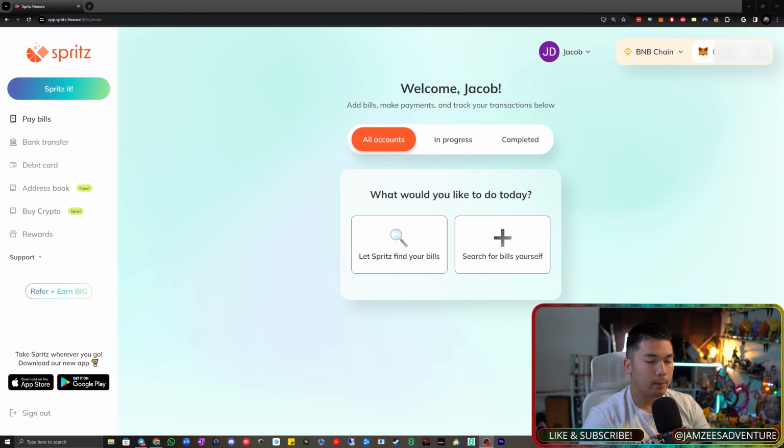But let's go ahead and get into this review, showing you guys the back office view. Okay, now here's the thing. I'm on a website or a desktop, but they do have an app. Okay, they have it on Google Play and on the App Store, so you guys can view that here. I like to use the desktop mainly just because there's some information that I can see more on the desktop version.